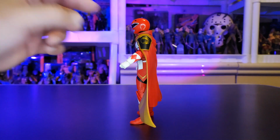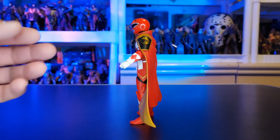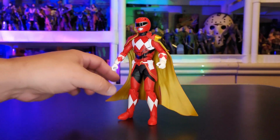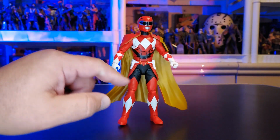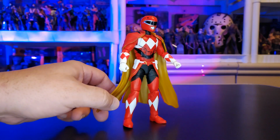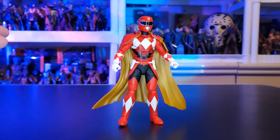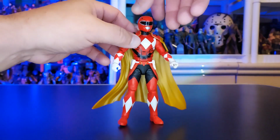And I haven't even reviewed it yet. I love the way that they got the T-Rex on the shoulder. Super nice. Just the way that they did this whole figure. His whole outfit just fits. All the gold throughout his outfit and everything is just really nice. When you look at this right away, you know it's a Power Ranger and it's something special.